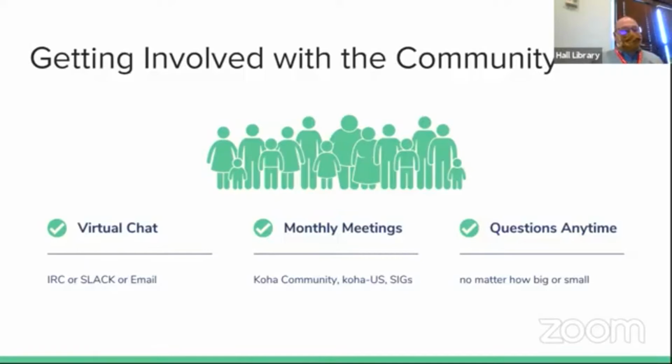The Bywater vendors provided a Slack access. So that's a way to talk to them. That's not the community at large. That's only Bywater. And then there's email. There are monthly meetings for both the Koha community at large, koha-US, and there are special interest groups within the koha-US community.